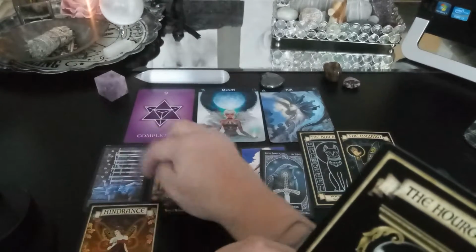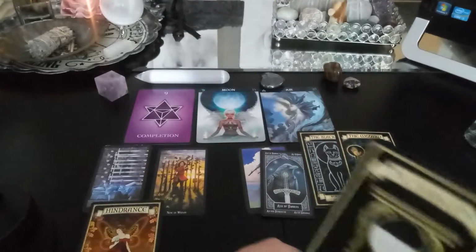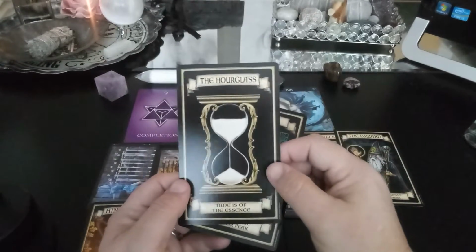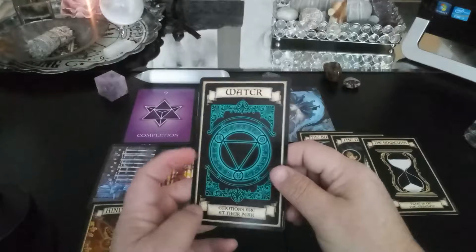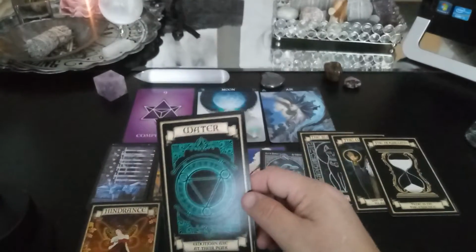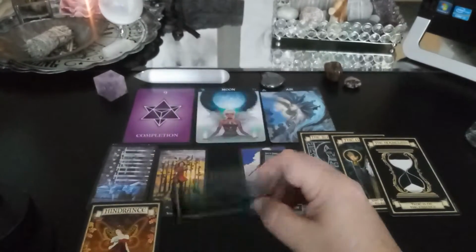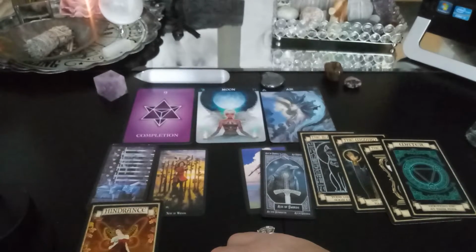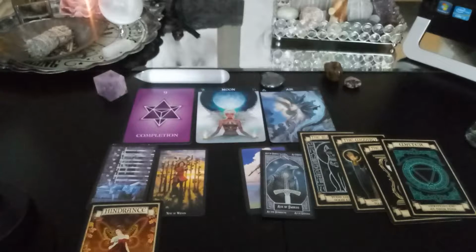Something that you feel isn't quite done, that is done. Time is of the essence. And like I said, water's the emotions. Emotions are at their peak. So what is this hindrance? What is going on here? What is this that's complete, but yet, oh, we just got the one card, okay.